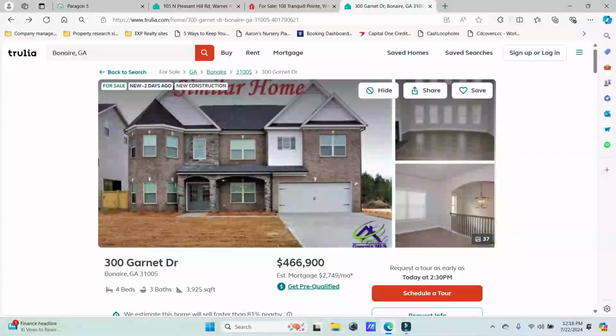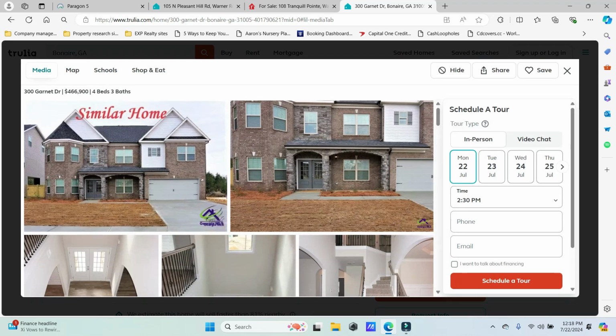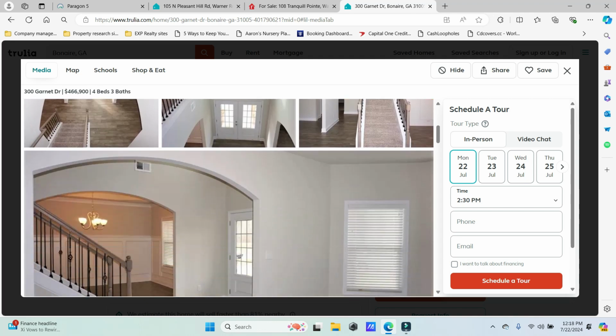So now we go to the top of the line for this square footage, and we have an example like 300 Garnett. Now this one's a $466,000 house. It's just been finished. It's only been listed for 2 days. And this is going to be one of your more elaborate house examples for Middle Georgia.